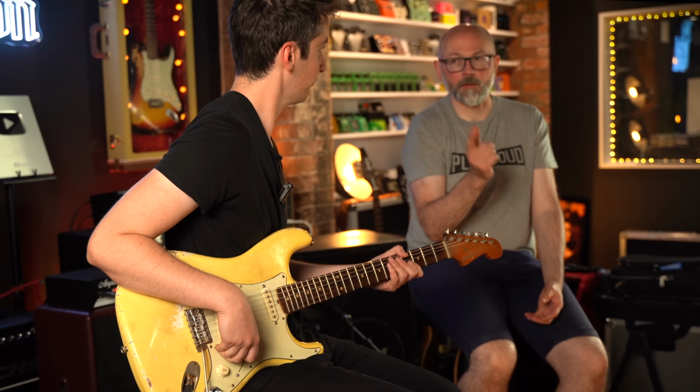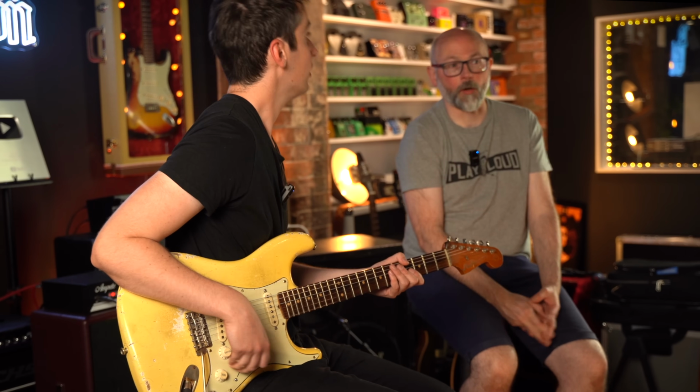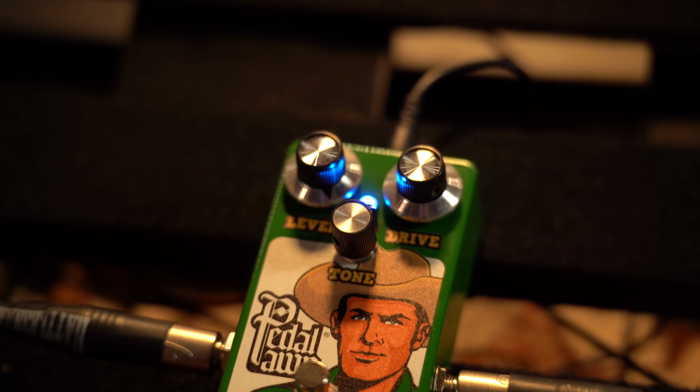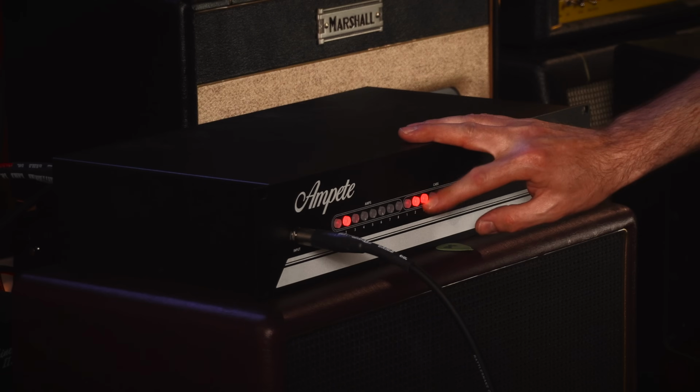So we want to add on the Cowboy King, see if we can get that tone on steroids. And see the difference between the Jensen and the EV again, because we might like the Jensen cooked on instead of the EV. We might be like, that's a good shot, actually. So we've got the drive on about 10 o'clock, level maxed out, and tone just above noon. Hang on, let's put the Jensen, so the Jensen standard Deluxe first, and then we'll switch to the EV in a minute.